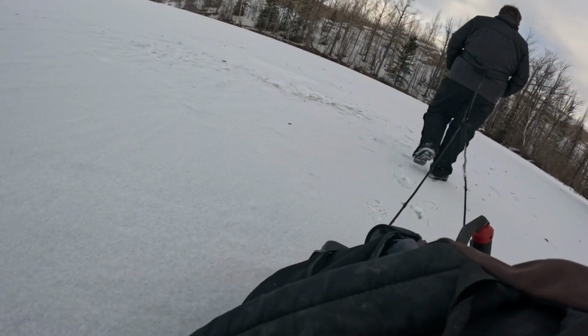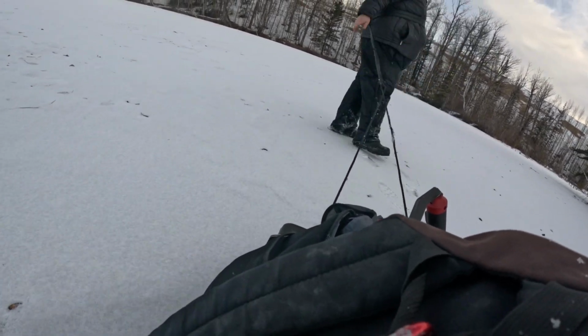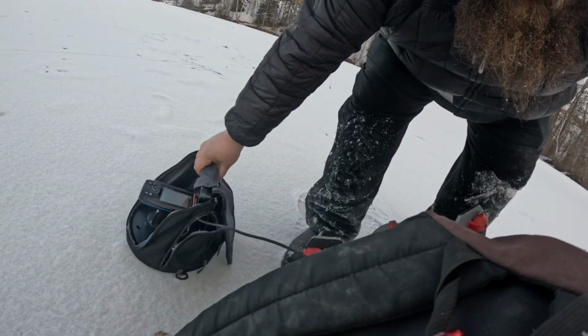We did a lot of hole hopping today, just moving spot to spot, trying to figure out the right depths to catch these bigger Arctic char we're searching for and lake trout. We're having best luck between 20 to 30 feet of water.